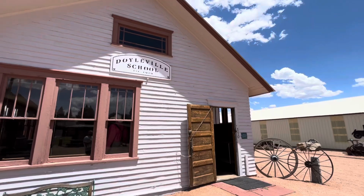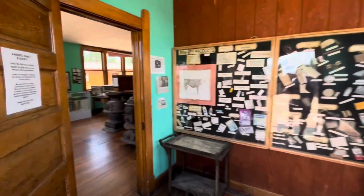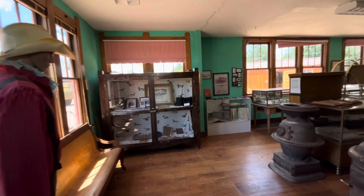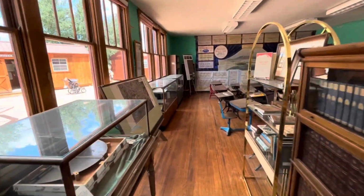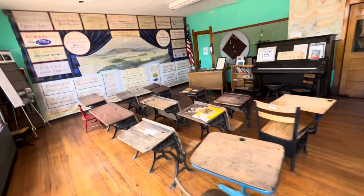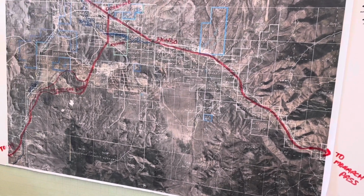Another school on the grounds here is the Doyleville School. And if you watched one of my earlier videos, it was another small town that I went through, and there was really not much left of Doyleville today. But it once had a community, and this school was what served the young people of that community. Very interesting map here on the wall is an 1880 map showing the wagon roads of the area.